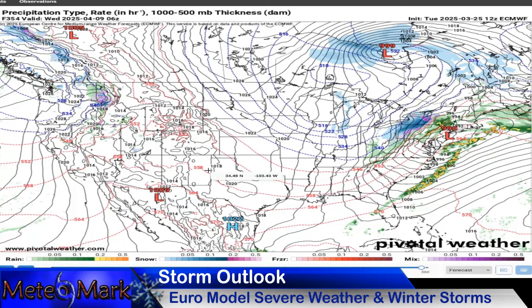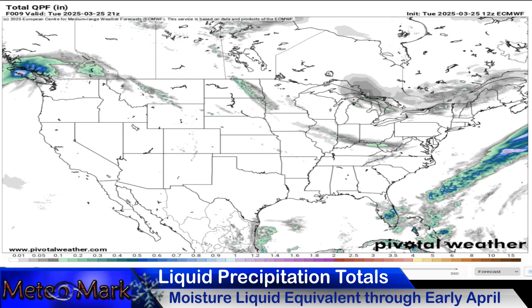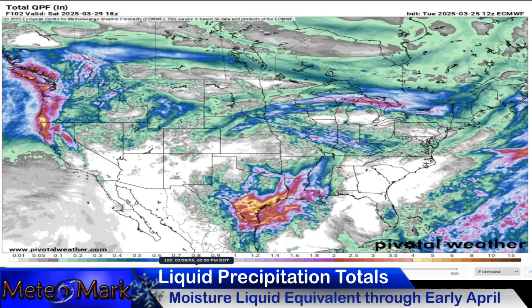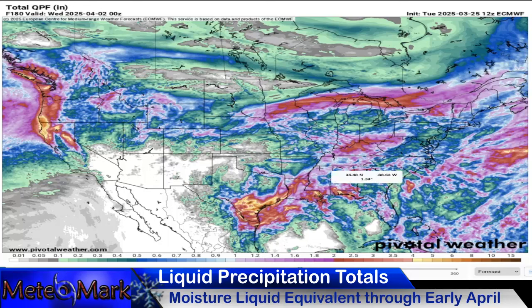This is really far out. But it is interesting that on the backside of it, we're showing a heavy wet snowstorm as this storm kind of tries to go nor'easter on us here across the Northeast. So liquid equivalent precipitation here on our European run. You can see through the weekend into early next week, you can see Texas. This is where things are going to get real with these rainfall amounts. I'll zoom in momentarily. Up through the Ohio River Valley as well.